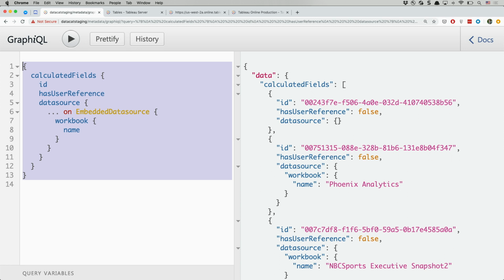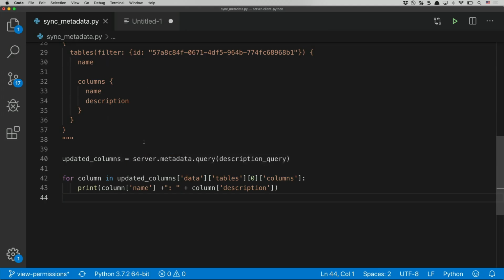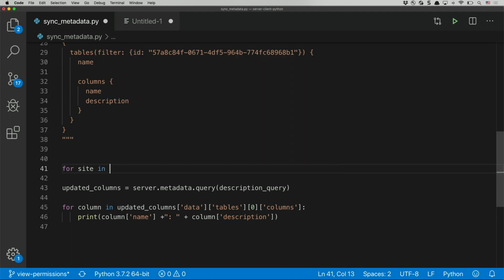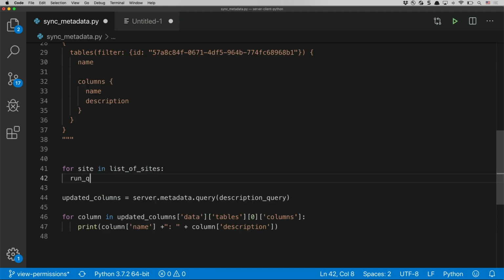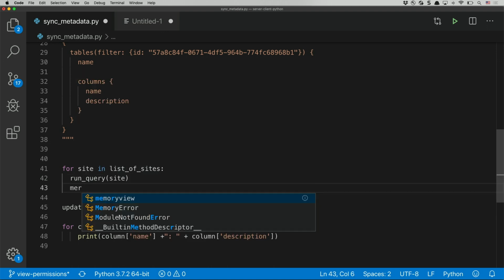There's no automated way to do it, but because it can be scripted with something like TSC, you would do something like for site in list of sites, run query site, and then merge results. That's probably the most efficient way to do it at this point in time. We're investigating trying to streamline that cross-site boundary.